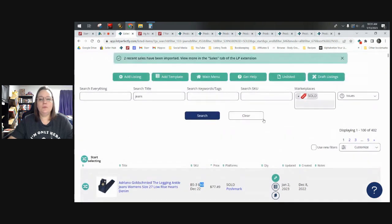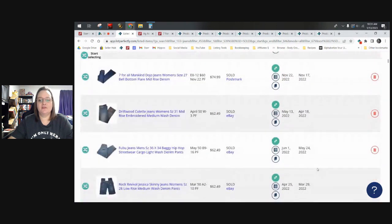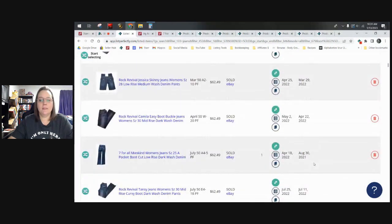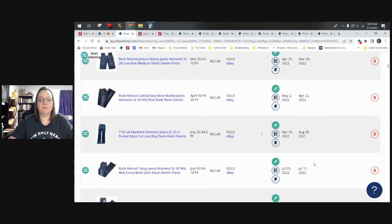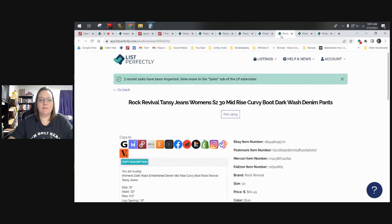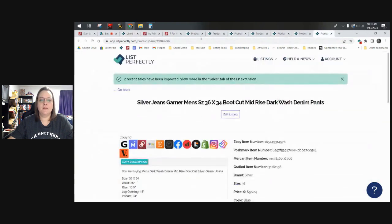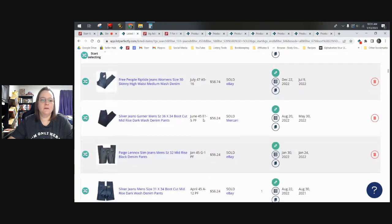I went into List Perfectly and asked for jeans in the title and sold, then sorted price highest to lowest, and made sure it was actually sold in 2022, and pulled them up to look at. I just noticed I pulled up one from 2021 here, the 7 for All Mankind. Let's find them real quick. There they are. So now we will pull up a 10th one. We have Silver Garner. All right, so we'll pull up these to look at.